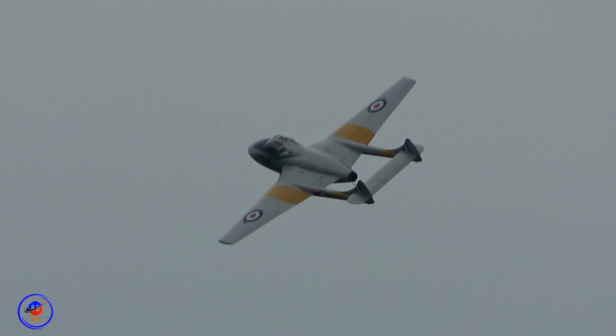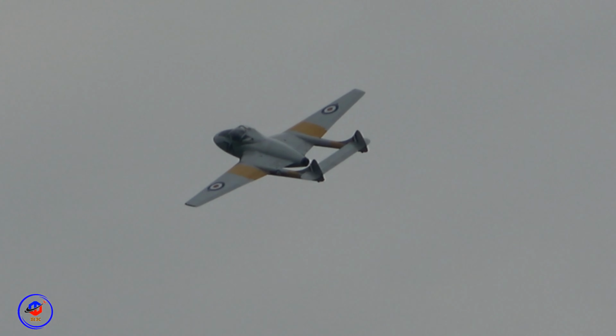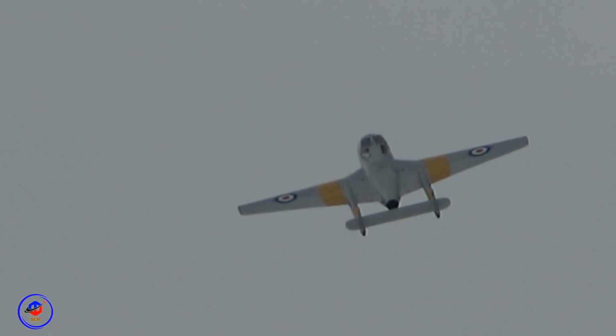This is the configuration of the cockpit of the Vampire NF-10 two-seat radar night fighter. Like a blown or bubble type canopy. Very, very cramped quarters side by side in that aircraft.